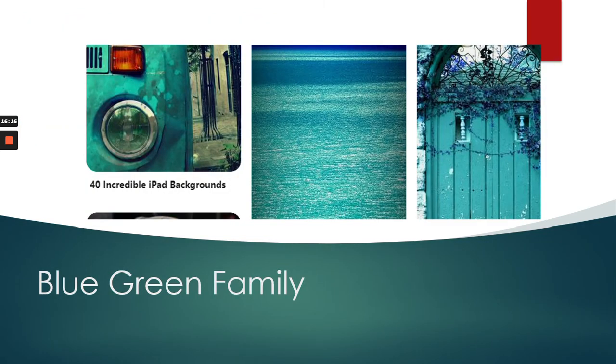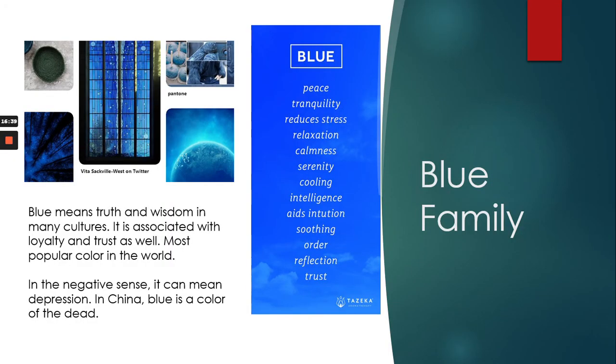So the blue-green families, this is one of my favorite families. And so this includes turquoise, which we wouldn't normally associate with blue-green, but it is. And your teals are in this color, your aquas, those kind of the peacock colors, really beautiful. One of my favorites. Then we get to the blue family.